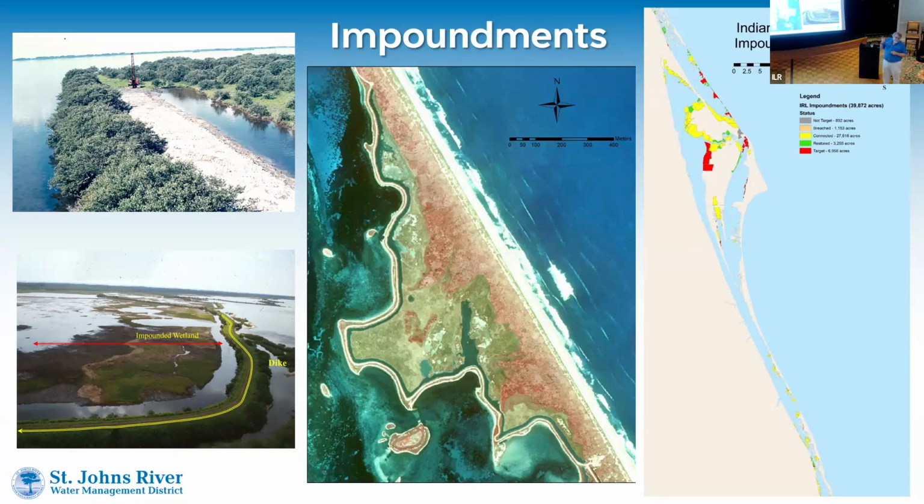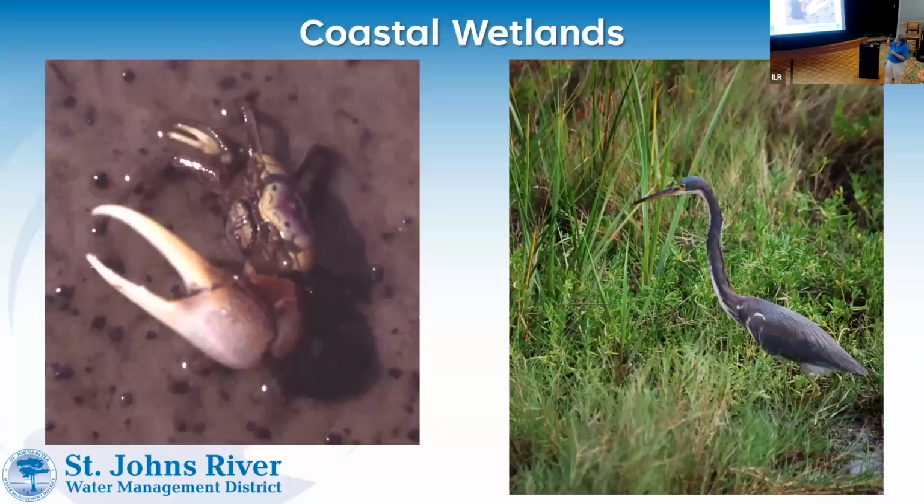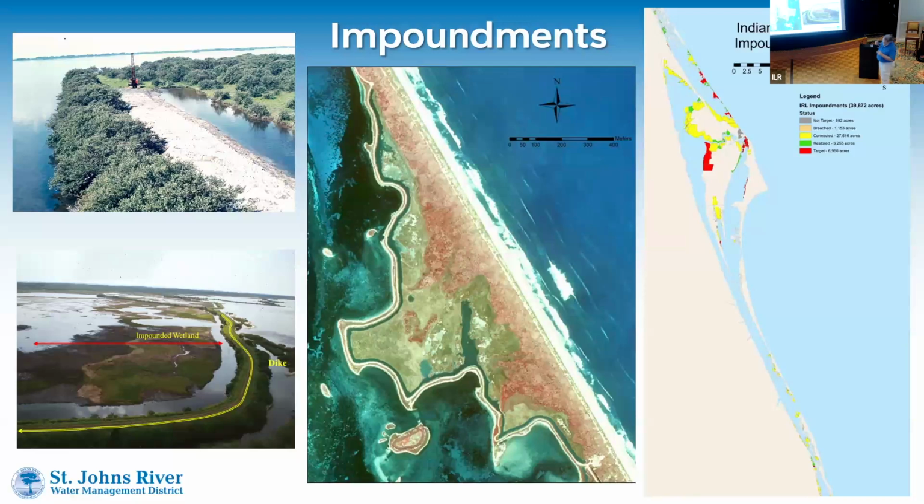So in the Indian River Lagoon, let's see, do I have that slide? Yeah, I do. They built impoundments around almost all of the salt marsh. All of the shoreline that had salt marsh pretty much had an impoundment around it until you get to the central portion of Mosquito Lagoon. Now, the reason they did this is because the tidal range in the Indian River Lagoon is so small that they were concerned that ditching would not be effective because it wouldn't inundate the surface and drain back off.